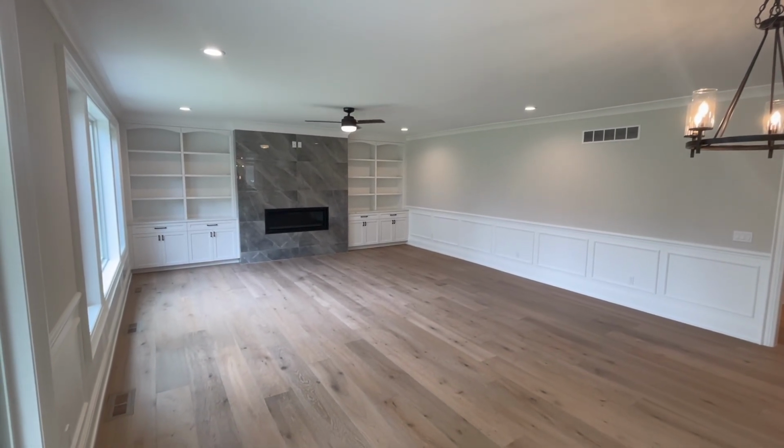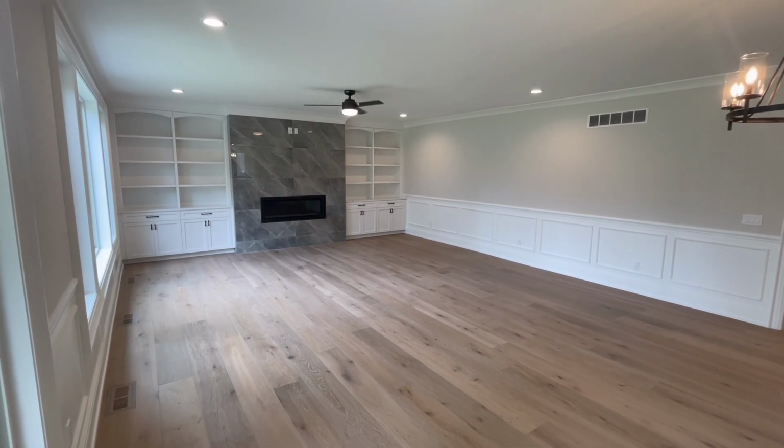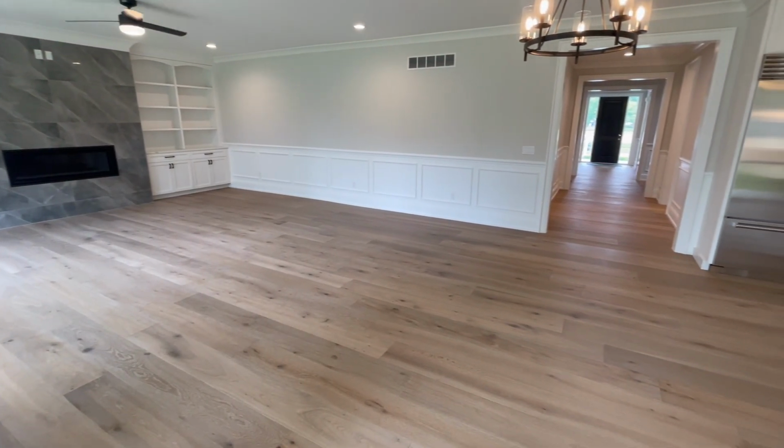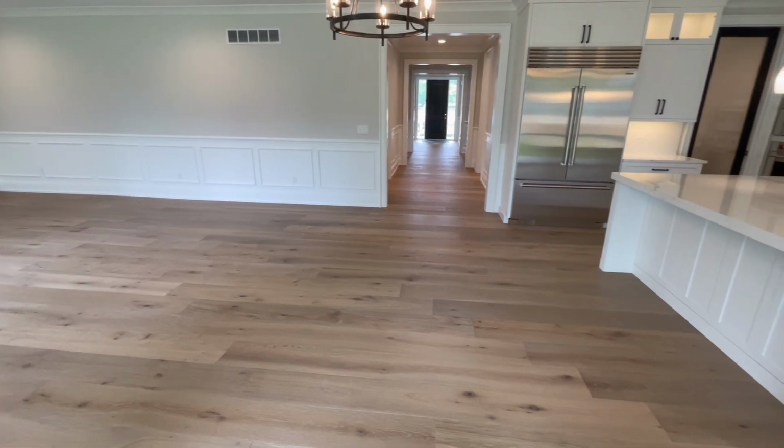There's your family room, entertainment area. Tell me what you guys think about the natural floor here.